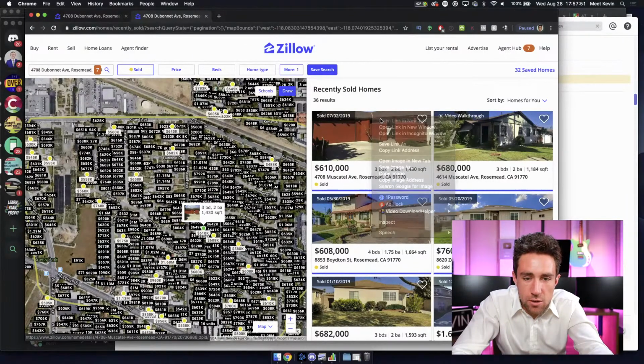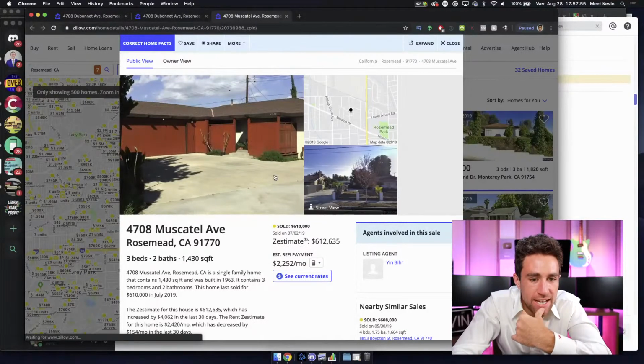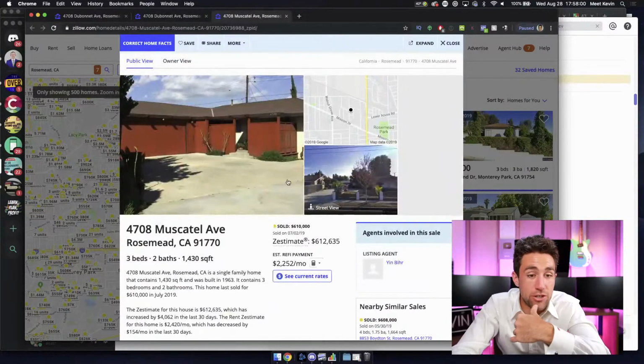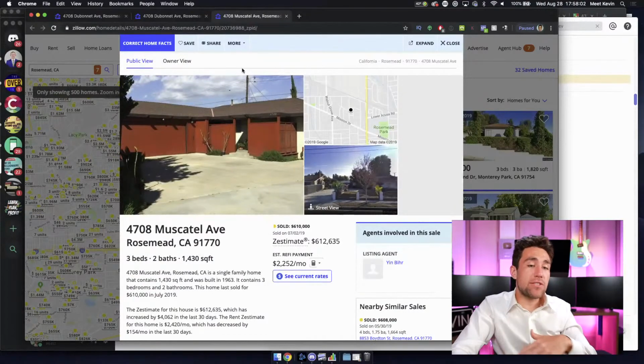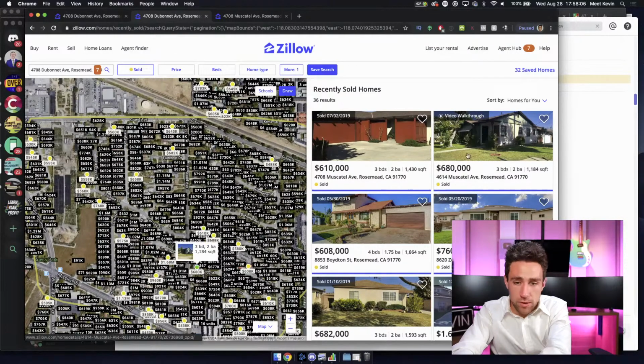Okay, this is a low sale at 610. Let me figure out what's going on with this one. 610 is a low sale in July. Somebody got the steal on this. No other pictures. That might be a throw up, because just because somebody else got a good deal doesn't necessarily mean the values in the neighborhood are lower.